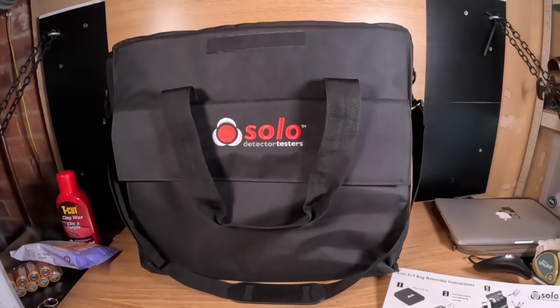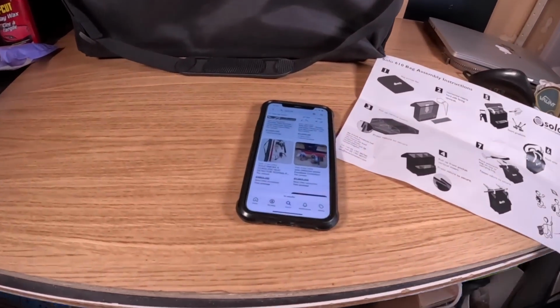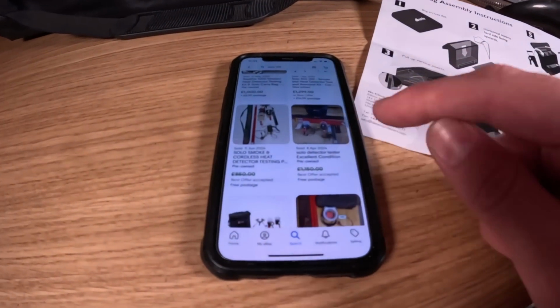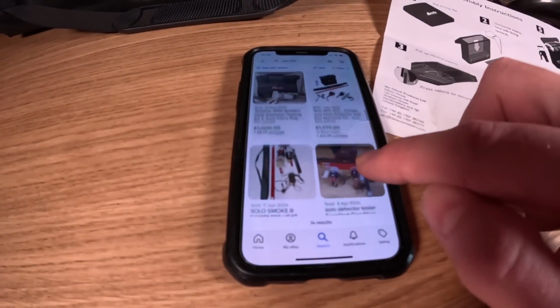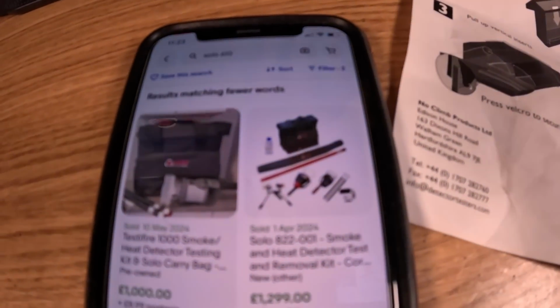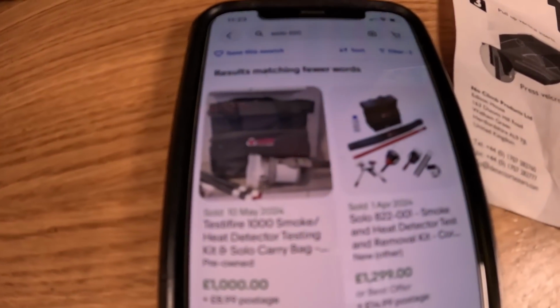Enjoy the video. Hi guys, just interrupting my own video quickly. It's the next day. I'm just listing this solo detector tester bag. It is literally just a bag only, like I said. But I've just had a quick look on eBay at the actual kit, if it was complete. And have a look at this. Pre-owned condition, £1,150, best offer accepted. Scroll up a little bit, brand new, somebody sold it for £1,300, and that's with the actual kit as well, of course. And then pre-owned, £1,000 with the kit as well.